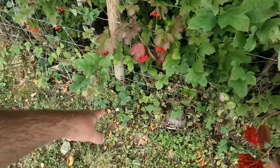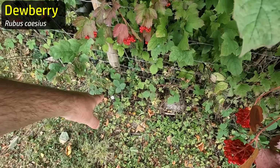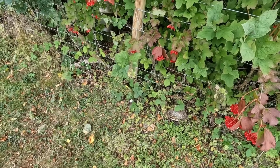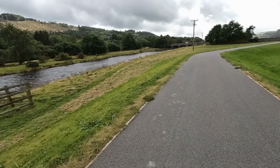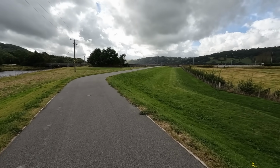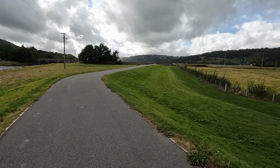That, by the way, down there is the flower of a dewberry. Those are dewberries, flowering very late here. So following the River Dee back, we're back at the lake now. The Bala Lake, or Llyn Tegid.